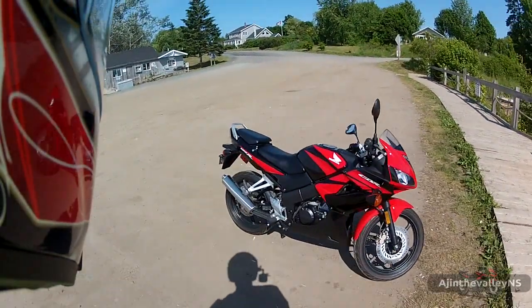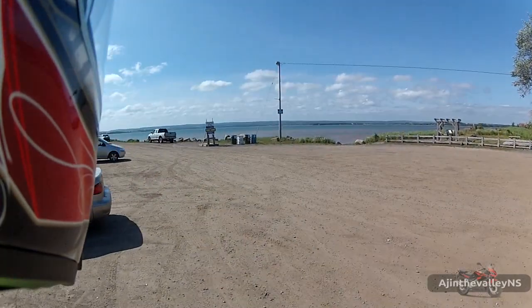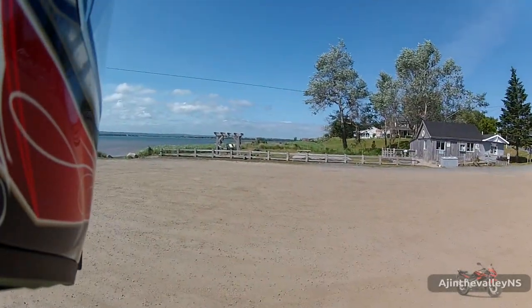From far away, she doesn't look dirty, but when you get up close, you can see some dirt on the old 125.